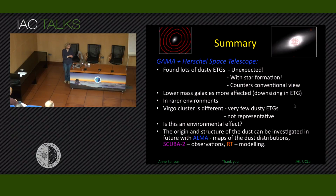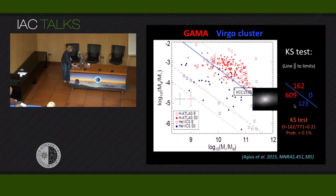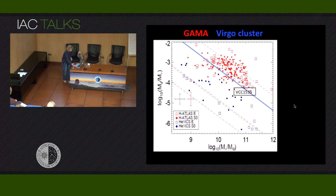If say 10% of those highly dusty galaxies turn out to be late types, it's not going to change that picture dramatically. There'll still be a lot of early types. And the other thing to say about that is we have higher resolution data coming from the KiDS survey from the VST, which will help us to address that issue more specifically. It has higher spatial resolution than the SDSS images.